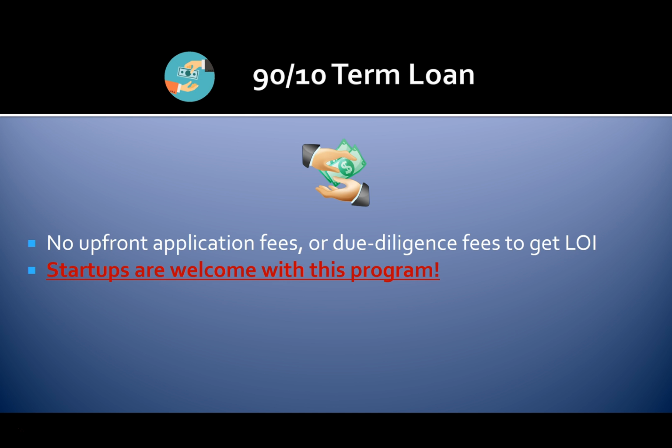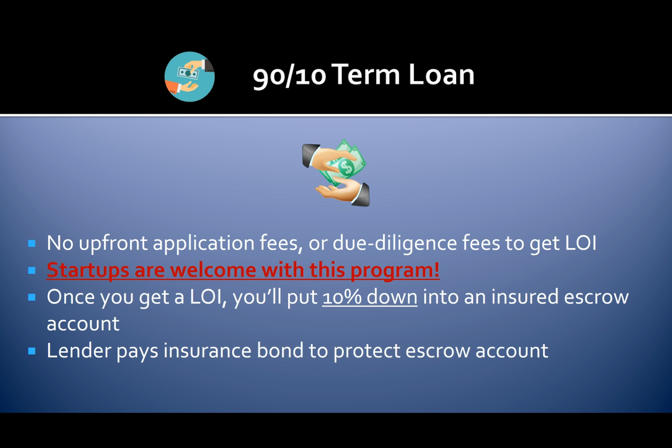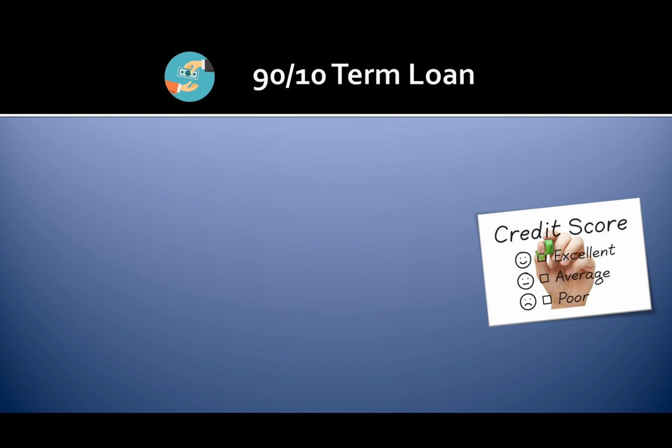Startups are welcome with this program. Once you get an LOI, you'll put 10% down into an insured escrow account. Lender pays the insurance bond to protect escrow account. From the LOI being issued, funding takes 50 days or less.